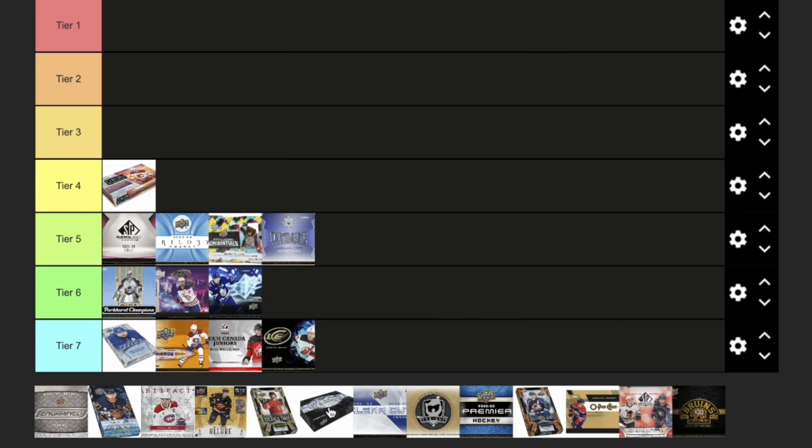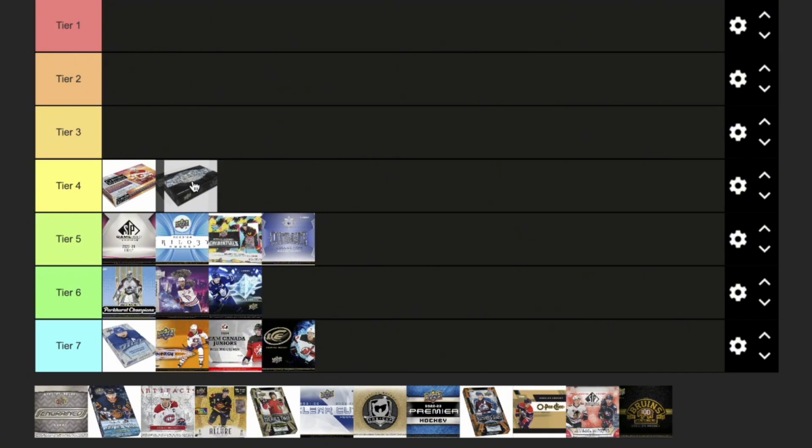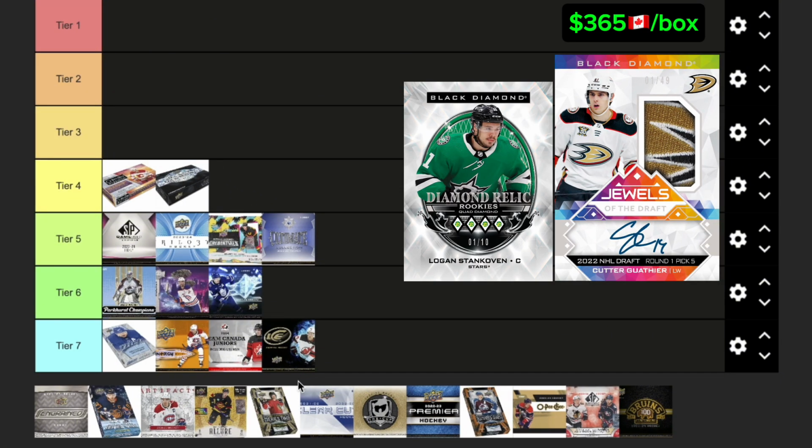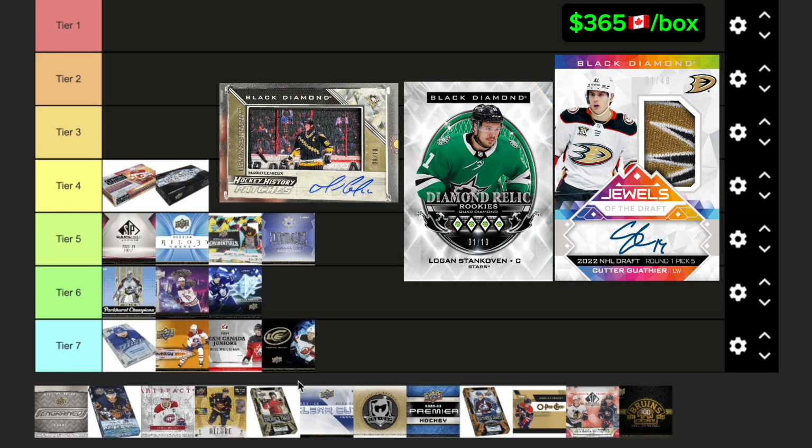Upping one tier from last year, we have 24-25 Upper Deck Black Diamond, a set that's always fun when it first releases to take a look at the brand new rookie crop. In each box of Black Diamond, you're almost guaranteed to see one of the top rookies. This year, we saw so many Celebrinis coming out left and right. The new designs are amazing. The hockey history patches are on a whole other level. Regular diamonds could definitely use some work. I've seen those go down and down every single year since that amazing design in 15-16, so hopefully those can get revamped.